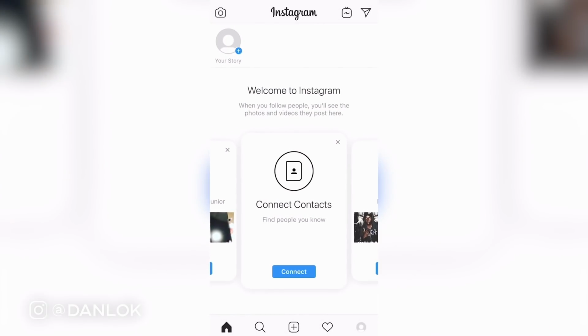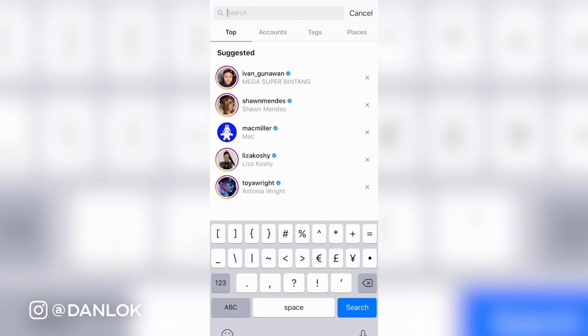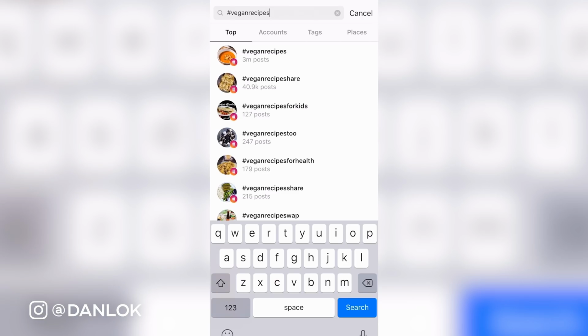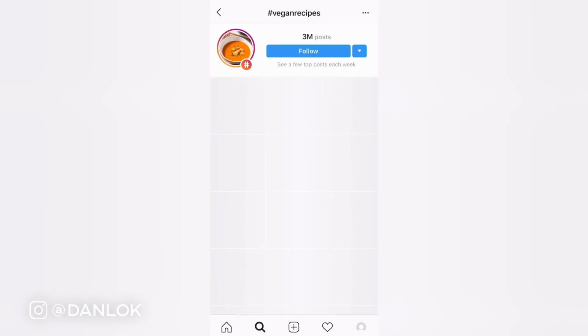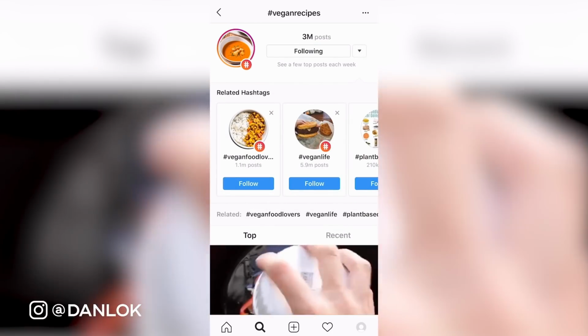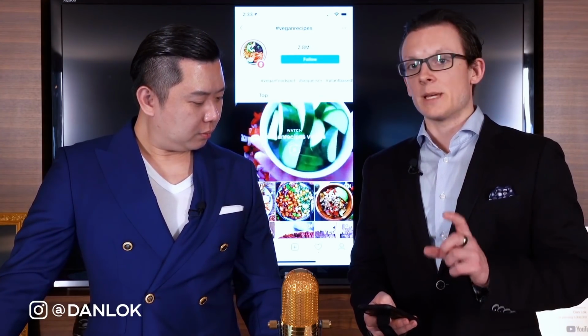So again, it would be as simple as hitting the search button, going to search, and then going to hashtag, and we could just go, for example, vegan recipes, 2.8 million posts. And you could follow the hashtag as well to stay in the know with what content is doing very well. And more importantly, you could actually keep track of what the top posts are right now.